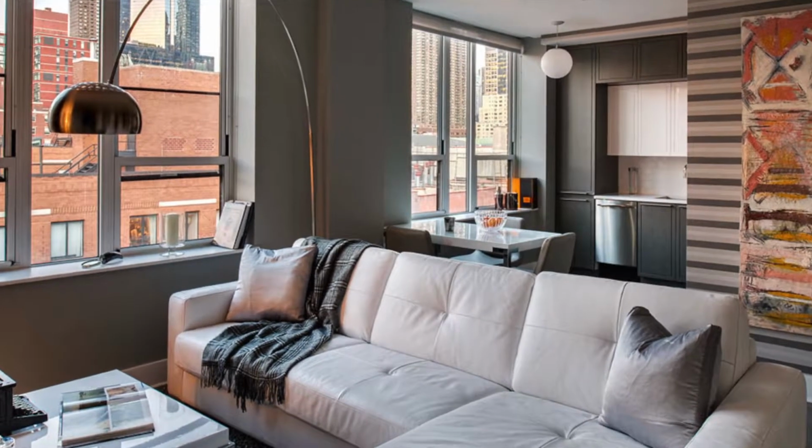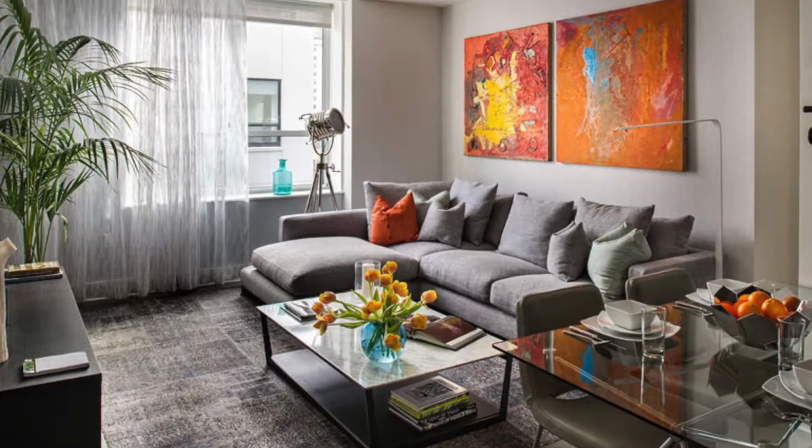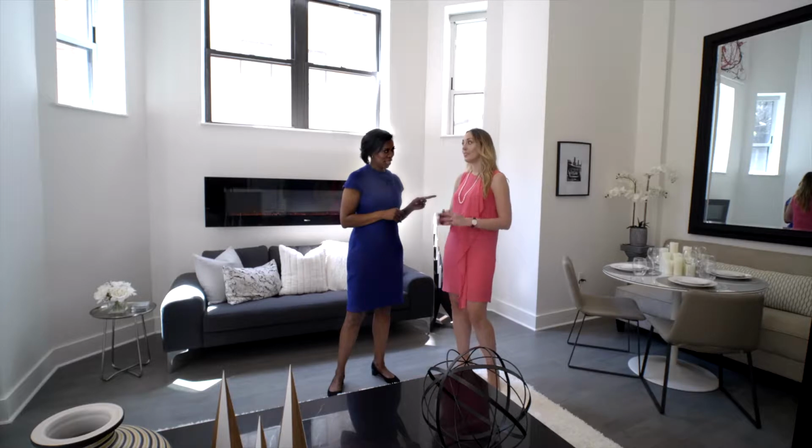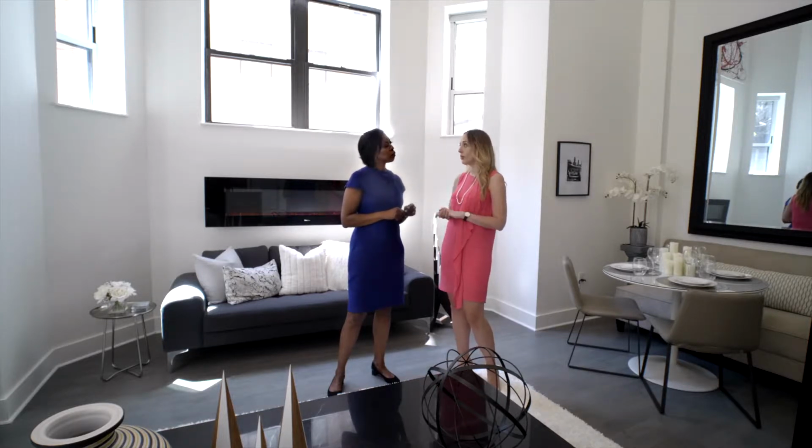What I love about the story, the history of this building, is that you have a number of unique layouts. How many? We have over 60. That's unbelievable. In a building that has 155 units, it's really remarkable.